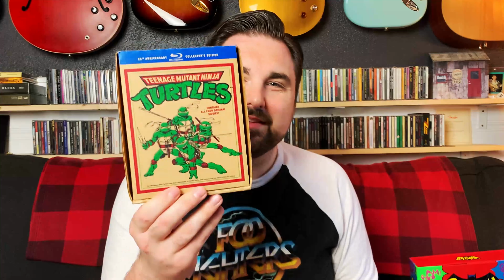Speaking of the Teenage Mutant Ninja Turtles, we have the 25th anniversary collection of the 4 films, 3 live action ones, and then the 2007 CGI movie. Again, it looks like a pizza box. It even has grease stains on the back, like if you had a pizza laying in there. And then of course you open it up, and the discs are pizzas.